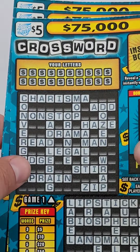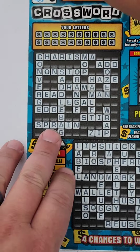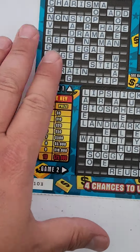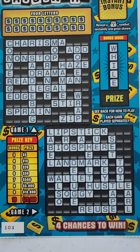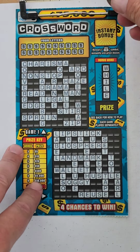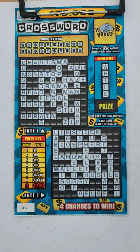Alright, next up we got the $5 crosswords. I got tickets 103, 104, and 105. Let's see if we get anything on this one. See if I get it all in there. I'll zoom back out a little bit. All right, we're looking for that money bag symbol up here to win the instant bonus prize. And we got a melon, so no good there. Bonus word is while.